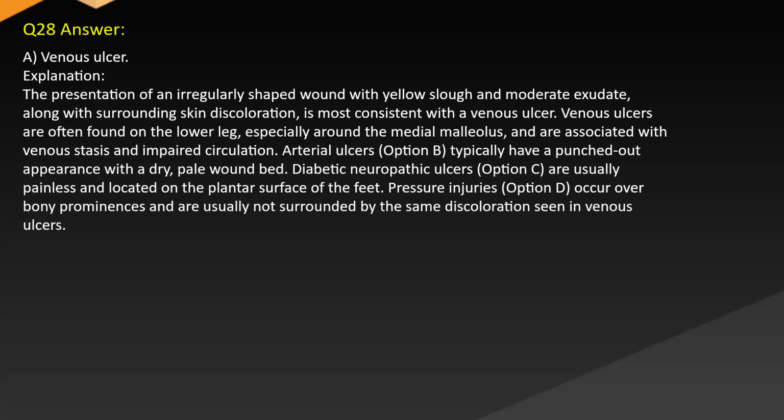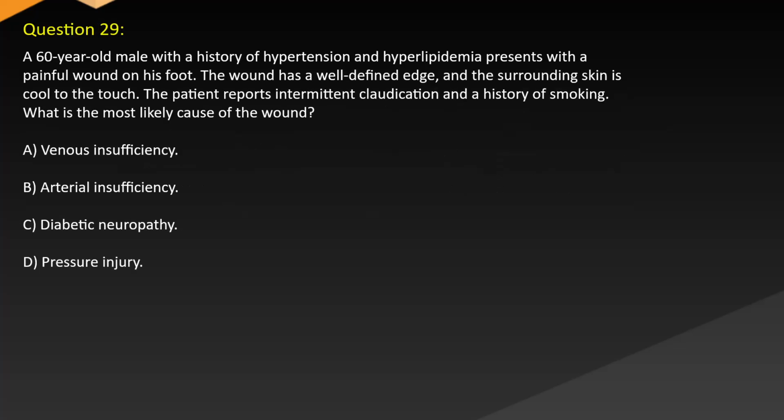Neuropathic ulcers, option C, are usually painless and located on the plantar surface of the feet. Pressure injuries, option D, occur over bony prominences and are usually not surrounded by the same discoloration seen in venous ulcers.